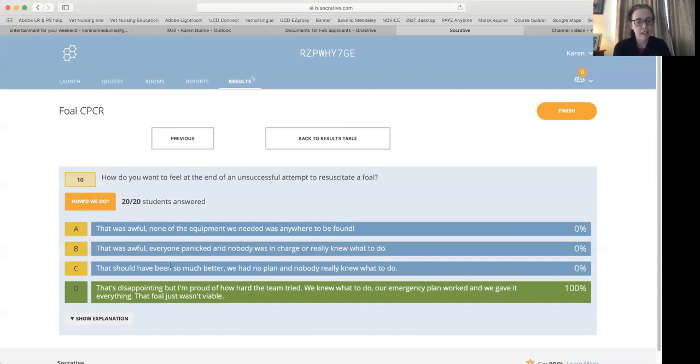Whereas A, B, or C is horrible. You couldn't get the equipment, no one knew what to do, people were running around banging into each other. It was just a disappointing mess. That's really horrible. But the only way to avoid A, B, or C is to practice. So don't wait until you have a patient crash or you have a foal that needs to be resuscitated.